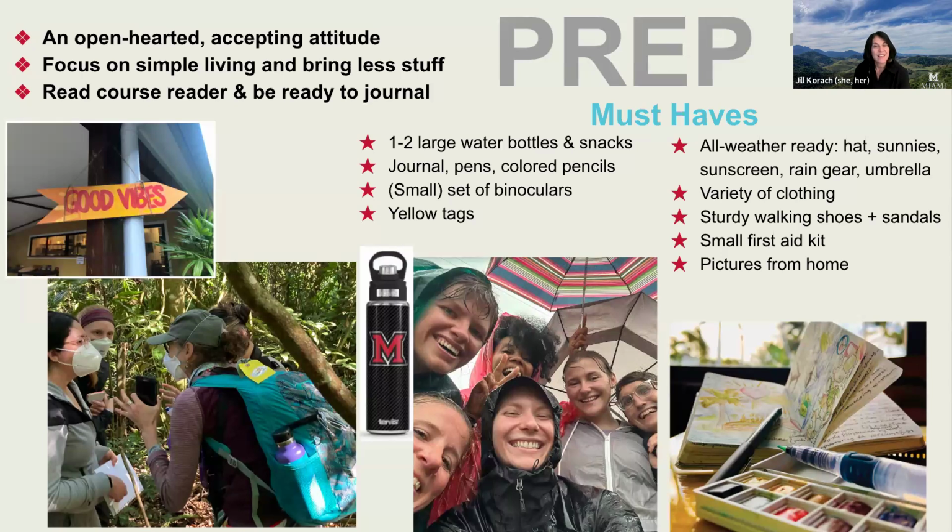A small first aid kit that has things like cold medicine, even an ankle wrap, these are unplanned moments, right, that a first aid kit is for. So having a few of those items with you in your own bag can be really useful. And we have some tips on what would be in that small kit. And then some pictures from home. Sometimes we just get homesick, and having those on your phone, or being able to show a friend in a new place some of your places from home, can be a really nice way to connect when you're in the field. So having those good vibes and being ready with your bag packed, but not with too much stuff.